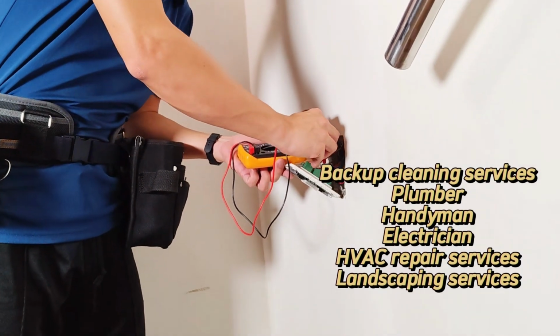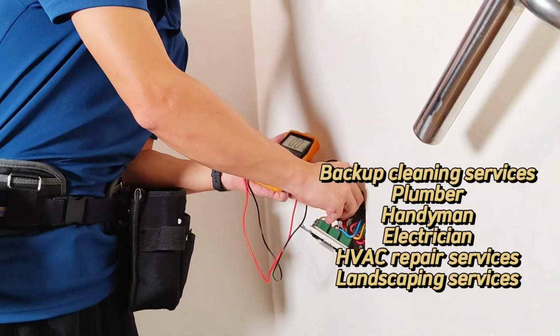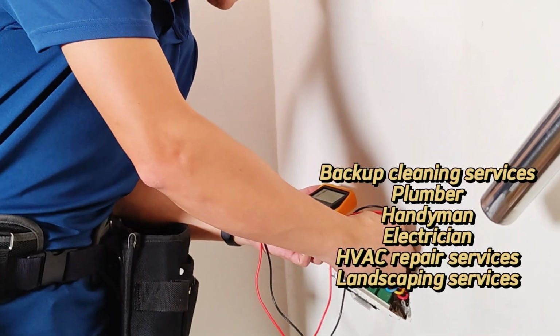Tip 4 is to establish a reliable team of maintenance vendors. This network should include professionals like plumbers, electricians, and handymen who are ready to respond swiftly to any issue. Quick fixes maintain property standards and guest satisfaction, protecting your reputation and preventing negative reviews.